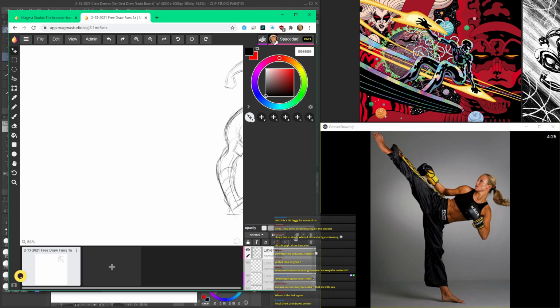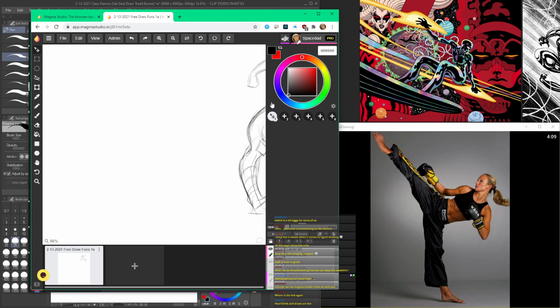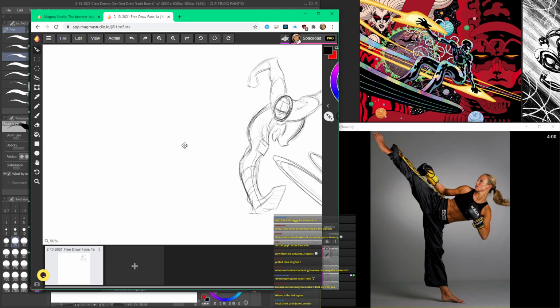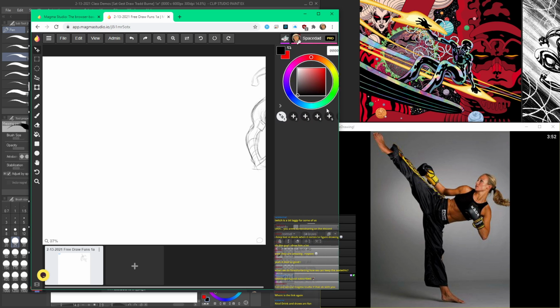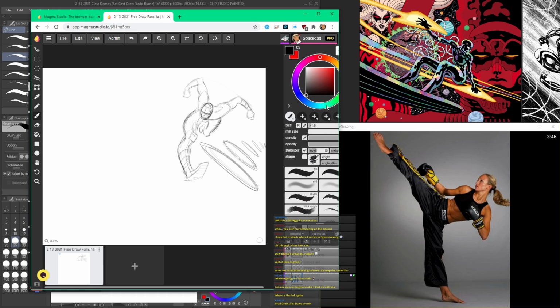Why is it not letting me do that? Add layer. Okay, well. Magma Studio just decided not to work for me. Meanwhile, Magma Studio still hates XP pen drivers. Let's see here. Okay, now it's responding. Just had to refresh the browser.